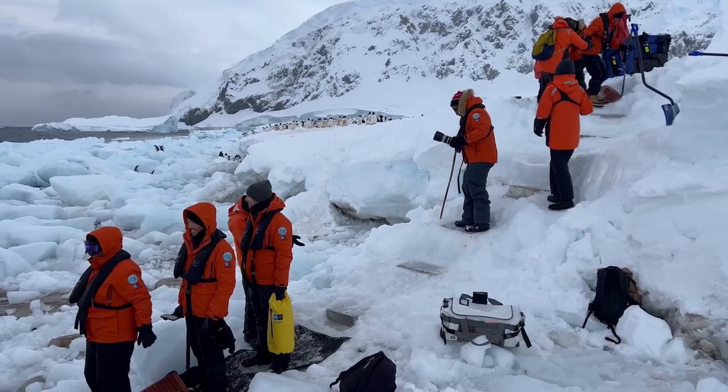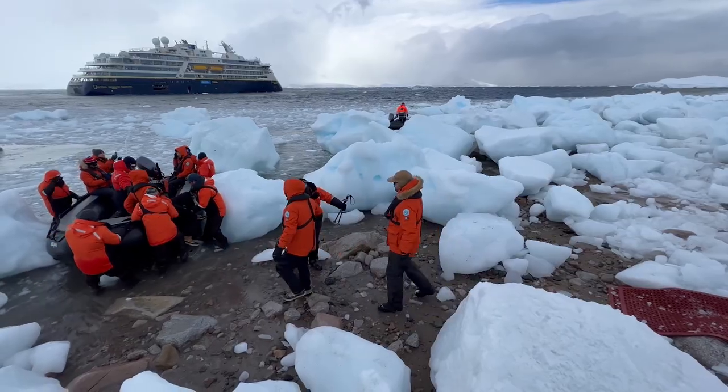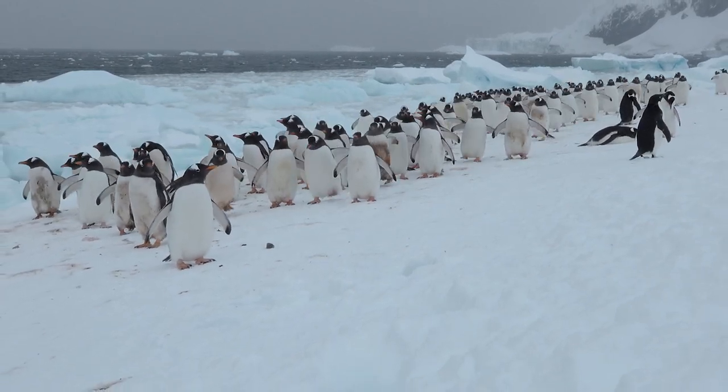What a great opportunity to be here in Antarctica. Take some photographs and bring home some wonderful memories that we'll keep forever. I think it's a blessing every time we get a chance to come down here.